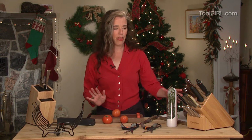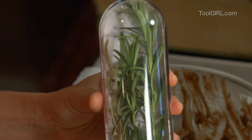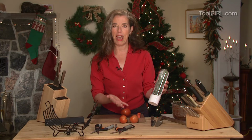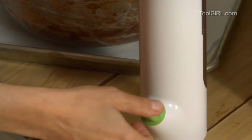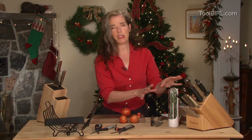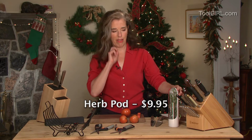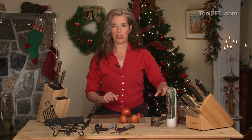Okay, so let's start with the herb pod. It's so smart because normally herbs, they just lie there, they're in a bag, they get bad. So with this little pod, you put about a half inch of water in the bottom and it keeps the herbs really fresh for a really long time. Brilliant little invention, gotta love that. And it works for asparagus too.